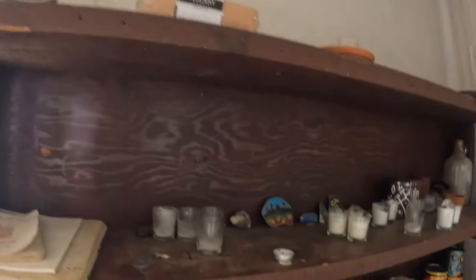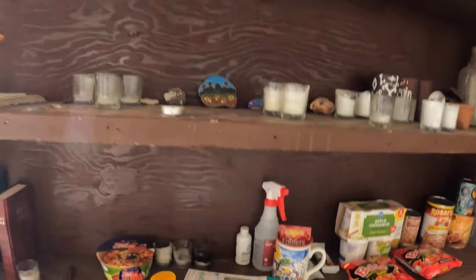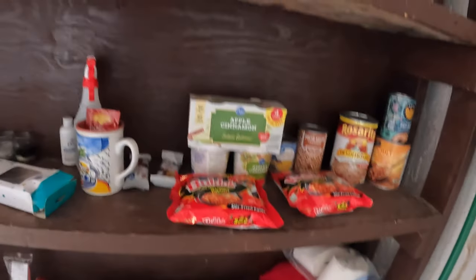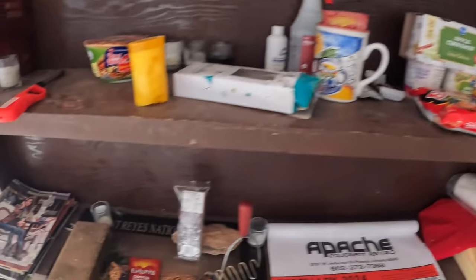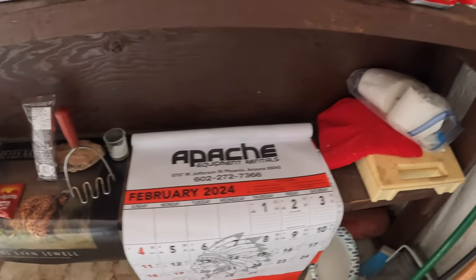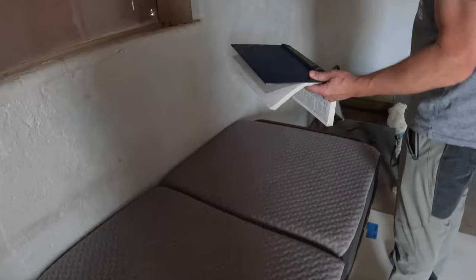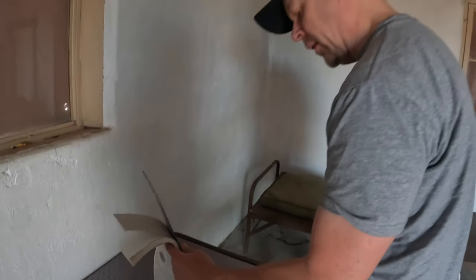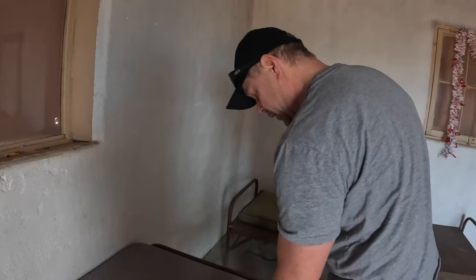It's an assortment of supplies here, in case any weary traveler forgot something. Got some beans and soups and applesauce, magazines, toilet paper, a few random things. The American Medical Association Home Medical Encyclopedia, A through H.